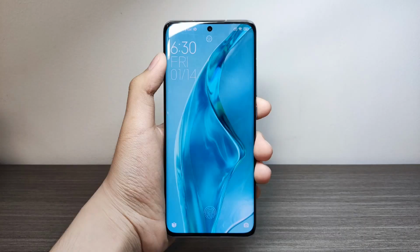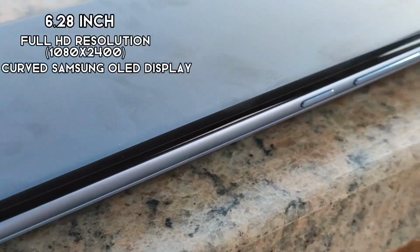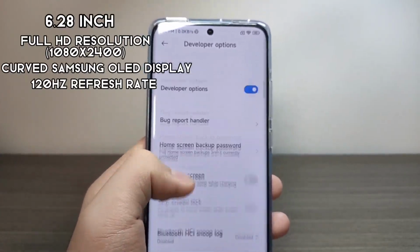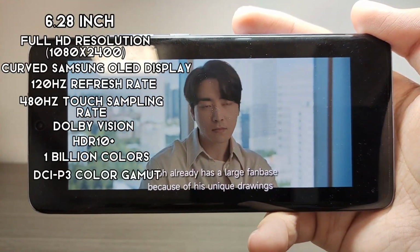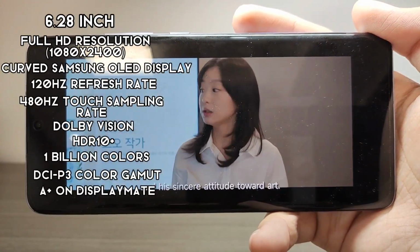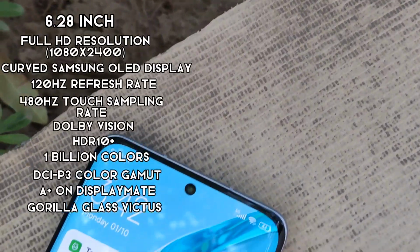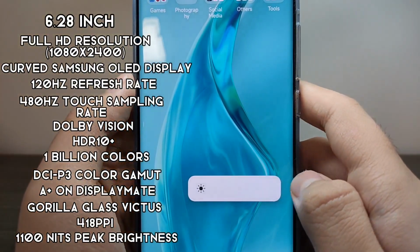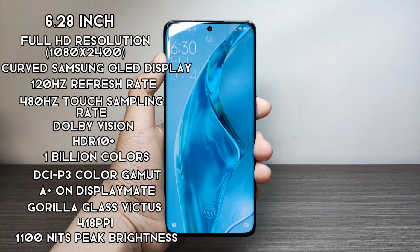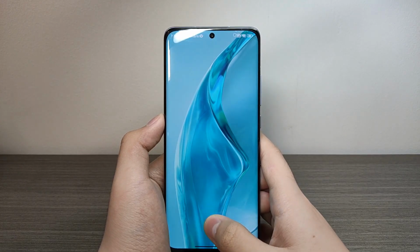On the display, we have a 6.28-inch Full HD Samsung OLED curved display with a 120Hz refresh rate, 480Hz touch sampling rate, Dolby Vision, HDR10+, 1 billion colors, DCI-P3 rating, and A+ rated on DisplayMate. And it is fully protected by Gorilla Glass Victus. The pixel density is 418 ppi, which is very high for a 1080p display. And its display brightness is capped at 1100 nits. So far, while using it outdoors, its brightness is good enough. Also on the display is the under-display fingerprint scanner, and it is very snappy.